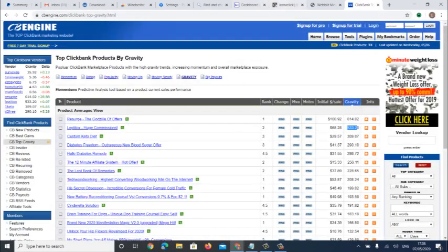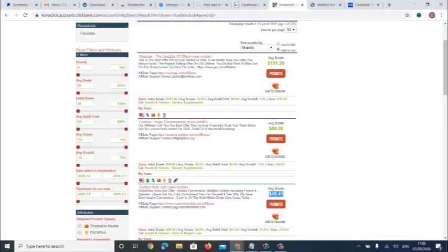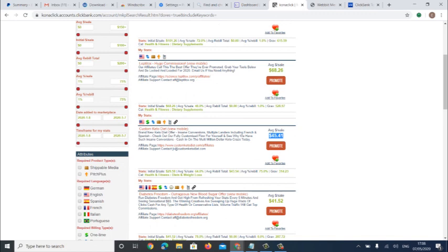And also, there's another trick on ClickBank. Let me just show you. There's something called recurring. Can you see that? Recurring means the product has to do with membership, where people have to pay monthly. So if you promote this product and make a sale where you earn $45, and the next month this person continues to pay, you continue to earn from this product.